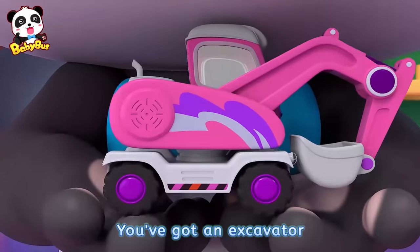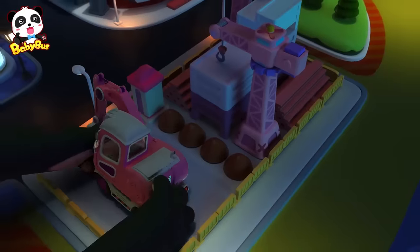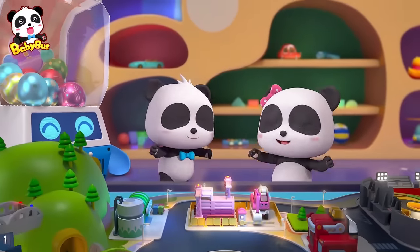You've got an excavator. Wow! This is an excavator. Now you know what it is. Wow! Yay!